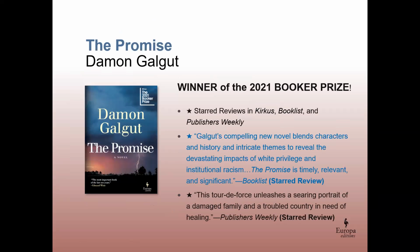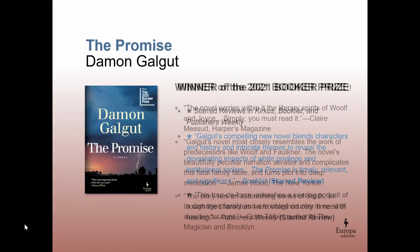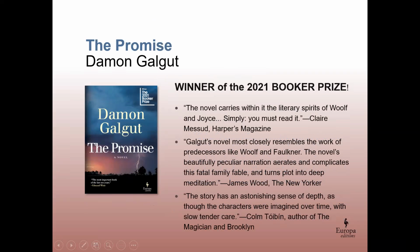Booklist said, "Galgut's compelling new novel blends characters and history and intricate themes to reveal the devastating impacts of white privilege and institutional racism. The Promise is timely, relevant, and significant." The Promise also received rave reviews in national media, where he was compared to Woolf, Joyce, and Faulkner, among others. On this slide, I've included excerpts of just a couple of the rave reviews, one from Harper's Magazine and another from The New Yorker.